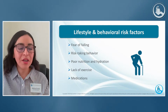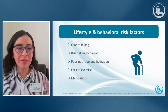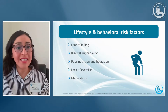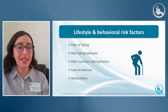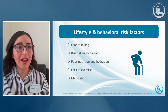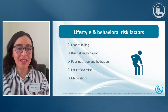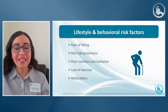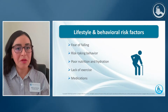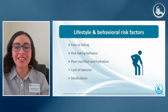So, how many of you have seen an older adult on a ladder trying to put up maybe the Christmas lights, and you think, well, that is a big fall risk? Maybe they are taking medication that causes dizziness. Maybe you can tell they are having some movement issues. So really, risk-taking behavior is a big one. Sometimes this is a bit more challenging to tackle and discuss, but we will talk about how to discuss this type of behavior in the upcoming slides.